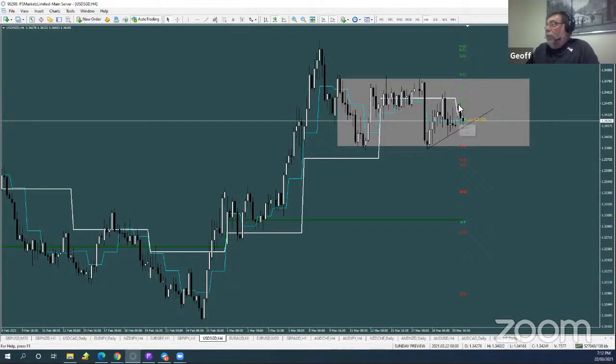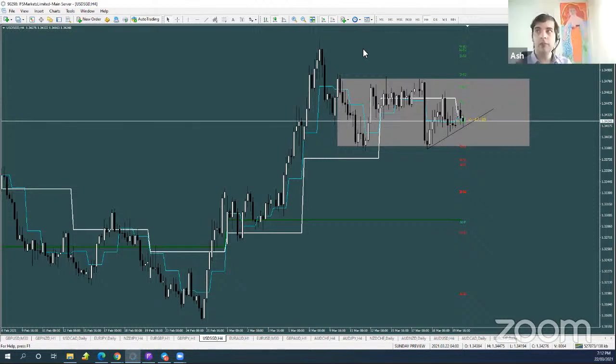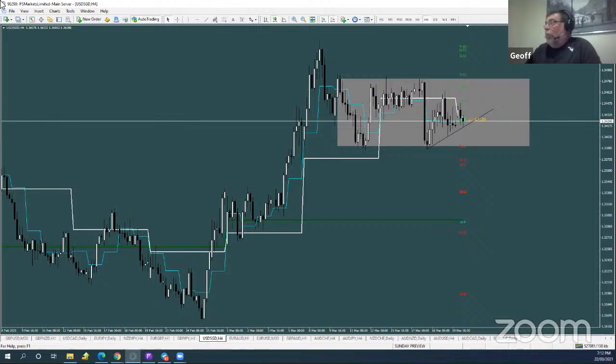Daily pivot, weekly pivot, very close together, suggesting that price won't go too far away from there. It is Monday, which means that we could stay in that zone all day without too much volume. But the market seemed to be moving, Ash. I'm not sure what caused the gap over the weekend. Haven't spent any time in front of the charts, unfortunately, or in front of the news. So there's something going on.